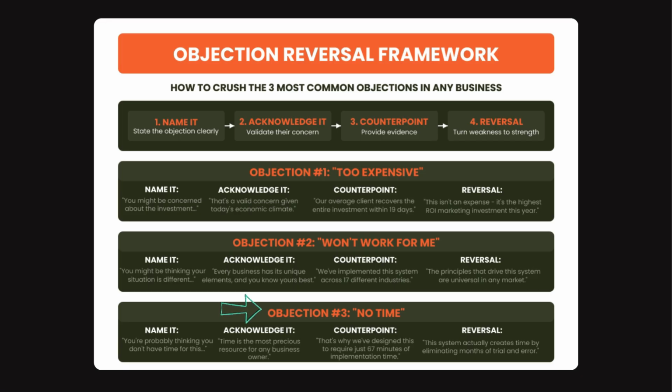For the last objection, name it. You're probably thinking you don't have time to implement another system. Acknowledge it. Time is the most precious resource for any business owner or marketing team. Third, counterpoint. That's why we have designed this to require just 67 minutes of implementation time. Fourth, reversal. This system actually creates time by eliminating all the trial and error most marketers waste months on.